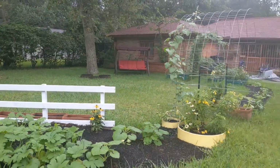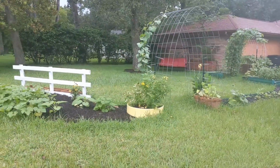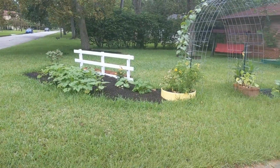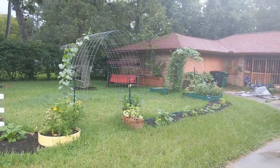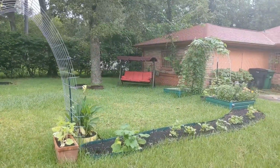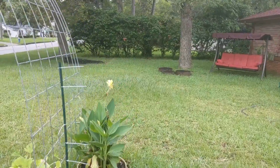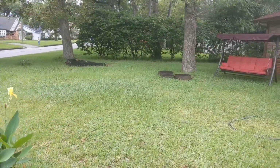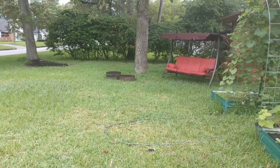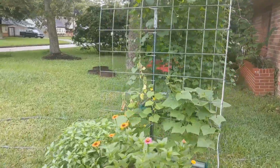Here's what my front yard looks like at the moment. And please forgive all the high grass, but with all the rain that we've had, that's what's going to happen. But yeah, I'm pleased with how it's going. I actually planted parsley yesterday, and I planted some more calendula that hasn't come up yet. So stay tuned. There'll be more updates.